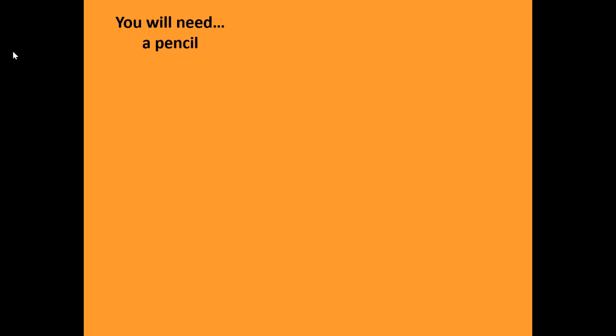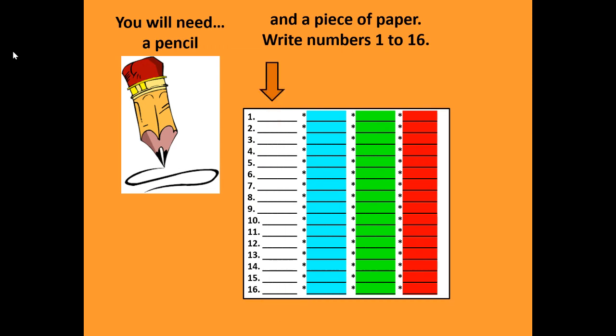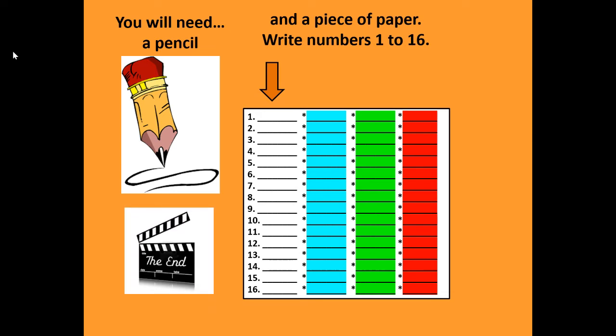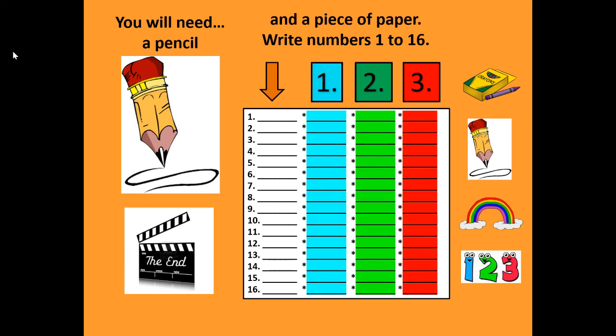For this lesson, you will need a pencil, and you will also need a piece of paper where you write your numbers 1 through 16. If you need to, push pause, get your paper and pencil, and write your numbers 1 through 16. Because at the end of the lesson, after you've written the words once, my challenge to you is to get crayons or use your pencil again and rainbow write your words 3 more times.